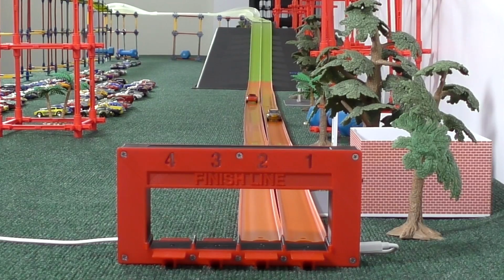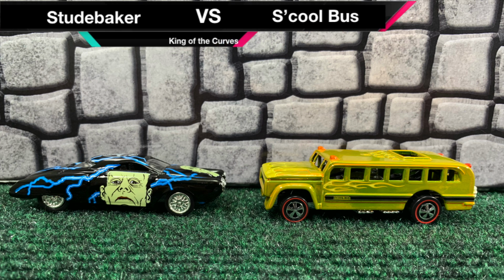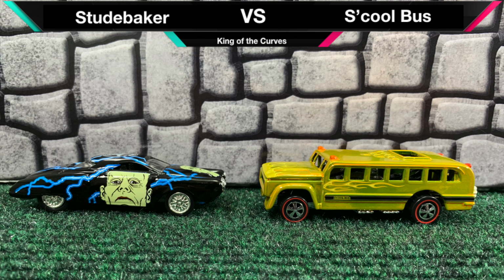Thunderbird will easily make it to the quarterfinal rounds. And we got to the quarterfinals. Look at that already. 8 cars to go. Studebaker having some sort of a Frankenstein design on the front. It looks as much. Look at that. Studebaker, school bus will start us off.